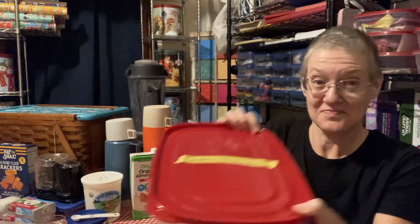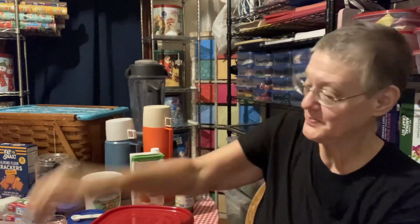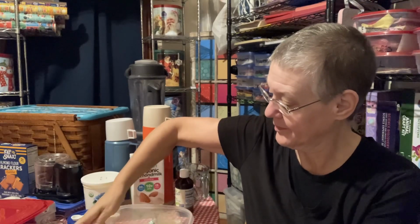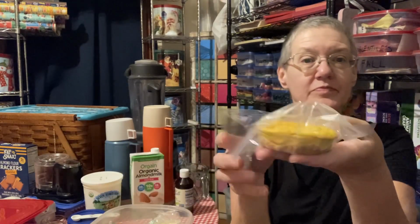Now, it's November, and this get-together is going to be to celebrate Thanksgiving. I don't know when you're going to be watching this, but I'm going to be bringing keto pumpkin cheesecakes. It's the same concept as keto pumpkin pie. I made these yesterday. Here, let me show you.